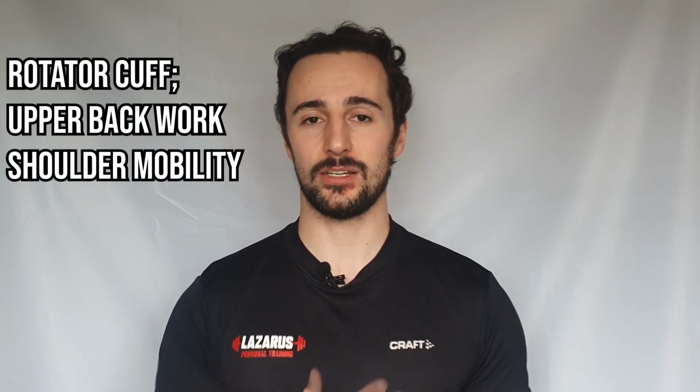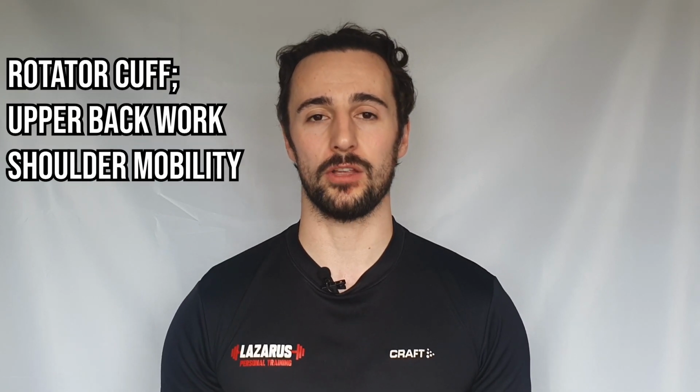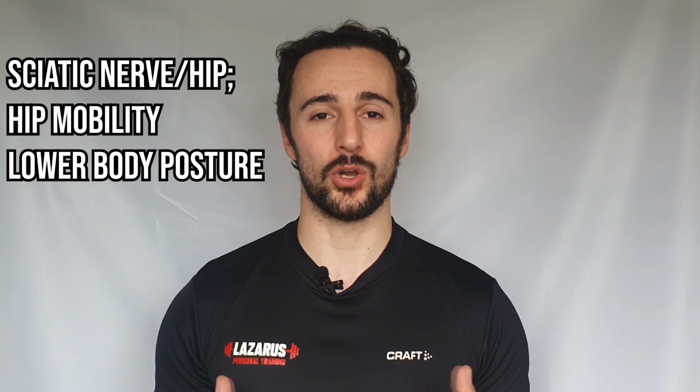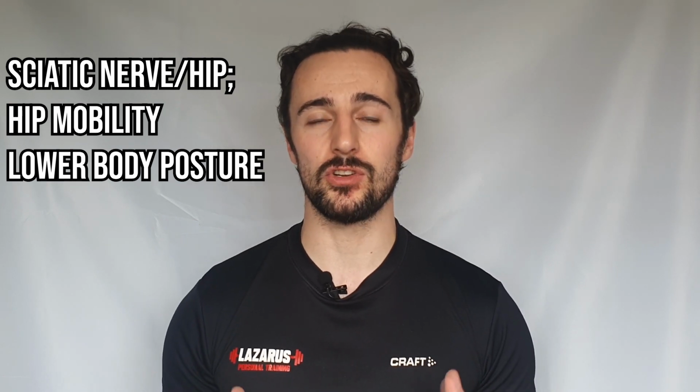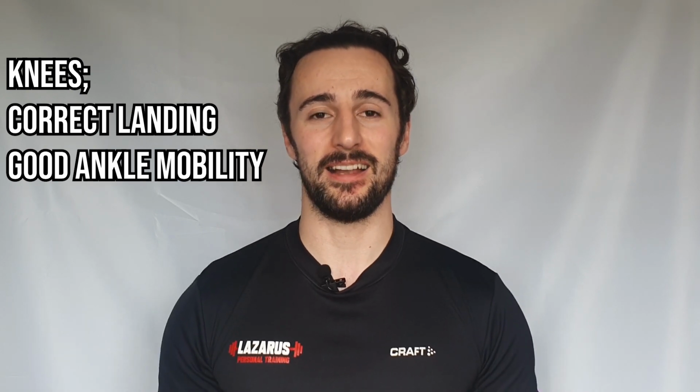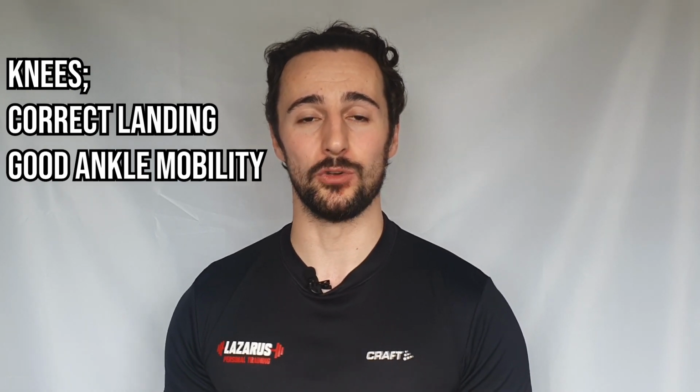So better quad strength, better hamstring strength, making sure the calves are working correctly, and making sure that we have good ankle mobility. And this is where I think that training in no shoes comes in massively helpful. So as a brief run through of what I've talked through there, rotator cuff, I would suggest upper back work and shoulder mobility. For the sciatic nerve, good hip mobility and correct lower body posture is going to be massively helpful. And for the knee, can you land correctly, and are your ankles moving in good positions?